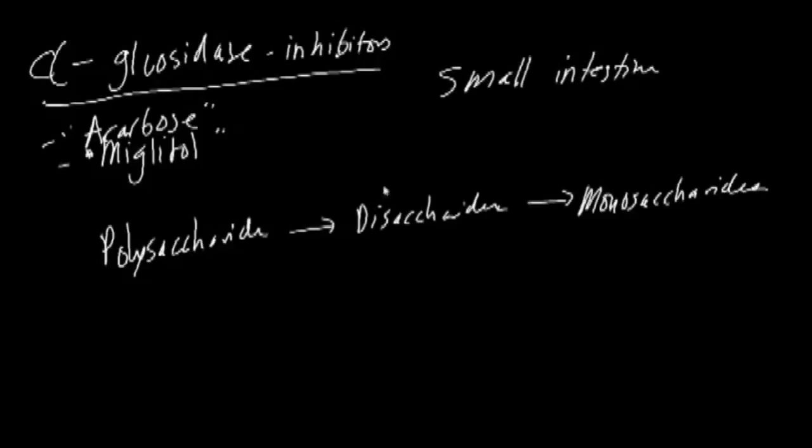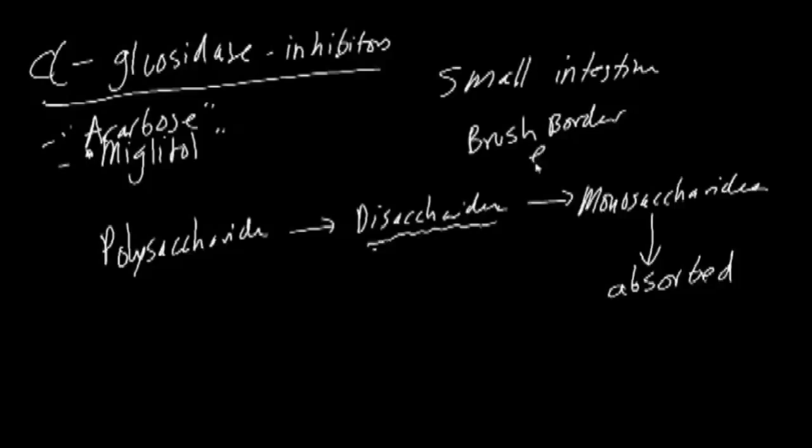So we're going to take a polysaccharide, break that down in the small intestine, and then once we have a whole bunch of disaccharides, we're going to convert those into monosaccharides. And monosaccharides can get absorbed. We really, for the most part, can't absorb polysaccharides and disaccharides. So we need something to break down disaccharides into monosaccharides. This is where our brush border enzymes come in. Our alpha-glucosidase enzymes are part of our brush border enzyme system. So within the microvilli, you're going to have the ability to break down these disaccharides into monosaccharides. Those will eventually become absorbed.